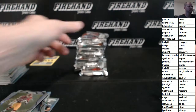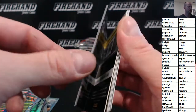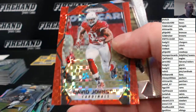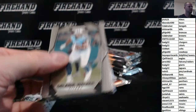Always hitless. That's Aaron Jones. Treadwell. More points. Favre MVP. Another 150. Another Trubisky. To 49, David Johnson, the Cardinals. Vic Beasley Jr. to 149.